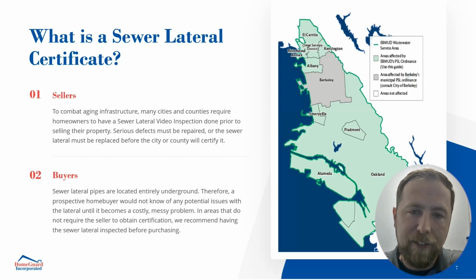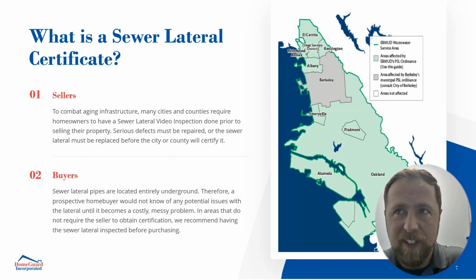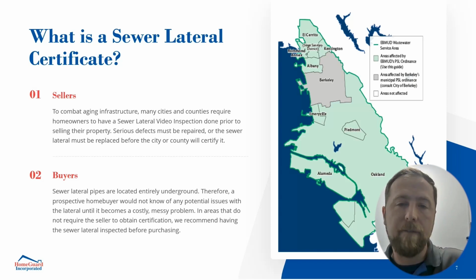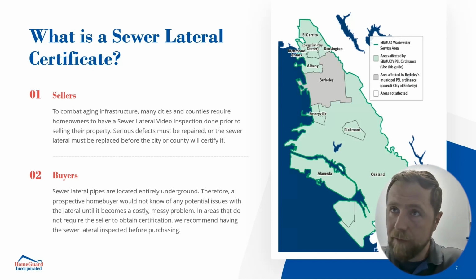So the cities, they've created this ordinance. They want the sewer to be certified as being in good condition. That's the whole point. And they've created this ordinance because they know through inspections of their own systems that the infrastructure is old and there are lots of broken, damaged pipes out there.